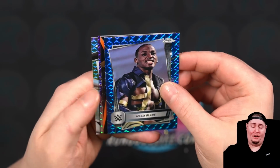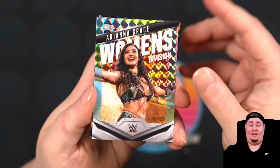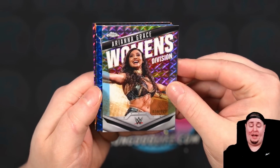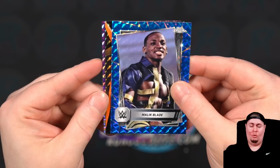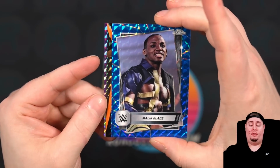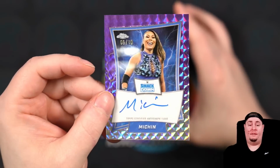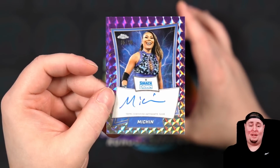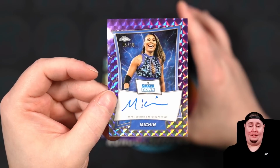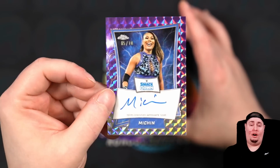We should get 2 autos. All right, well that's not an auto. That's Ariana Grace on the women's division to 125. So these are our 2 autos. I see purple and I see orange. So let's do this purple. Meechin, 5 of 10 on the purple. I keep forgetting purples are to 10. Meechin's been featured a lot on Smackdown lately. 5 of 10 on the Meechin auto, and that is another on-card auto.